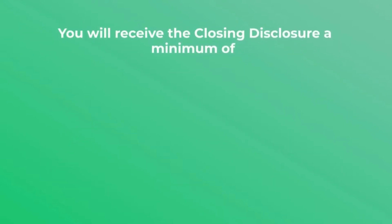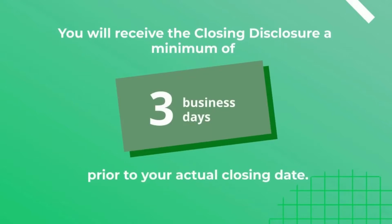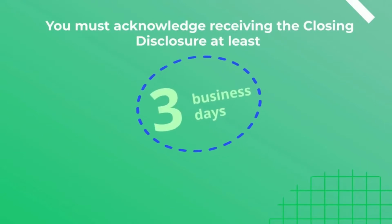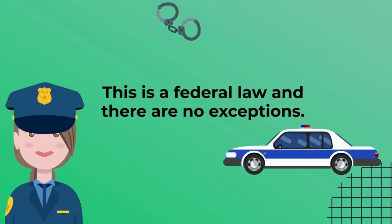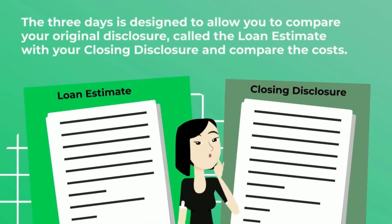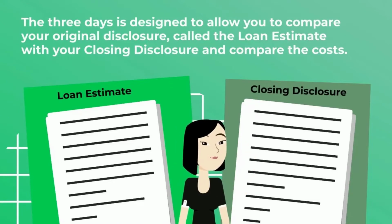You will receive the closing disclosure a minimum of 3 business days prior to your actual closing date. You must acknowledge receiving the closing disclosure at least 3 business days before you can actually sign your closing documents. This is a federal law and there are no exceptions, so you want to be sure to work with your lender on the timing of your closing disclosure. The 3 days is designed to allow you to compare your original disclosure, called the loan estimate, with your closing disclosure and compare the costs.